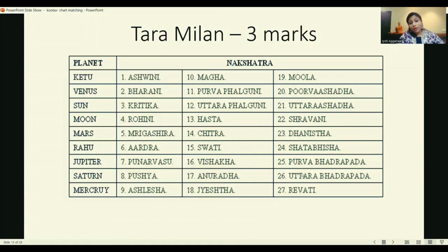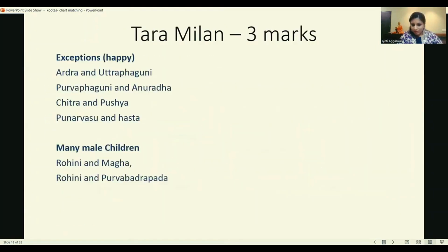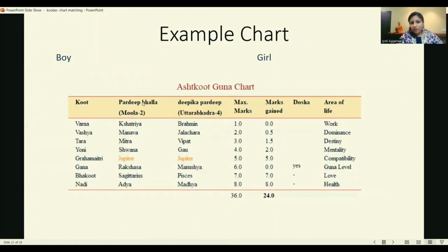Now I will count from Uttara Bhadrapada to Mula because the girl will also give marks to the boy in this case. From Uttara Bhadrapada, we will go to Mula: 2, 3, 19, 20, 21. If I divide 21 by 9, my remainder is 3. And the third star was our Vipata star. What this means is that for the boy, the girl's star is a friendly star. But for the girl, the boy's star is a challenging star. So they got 0.5 marks.